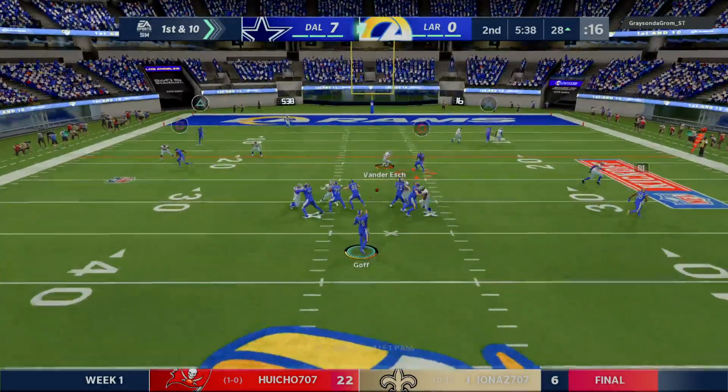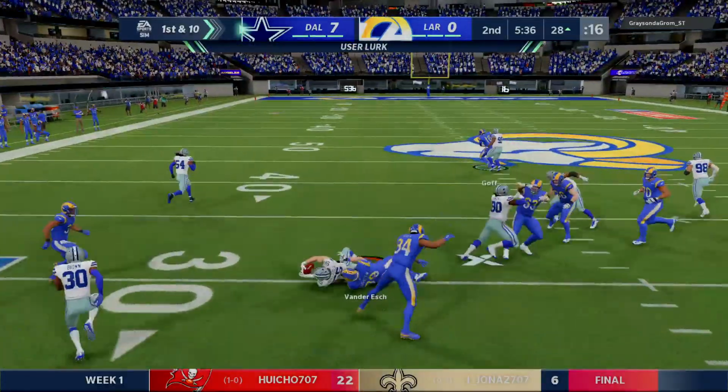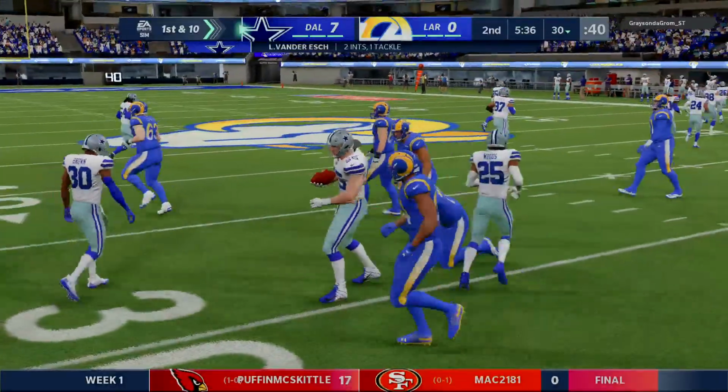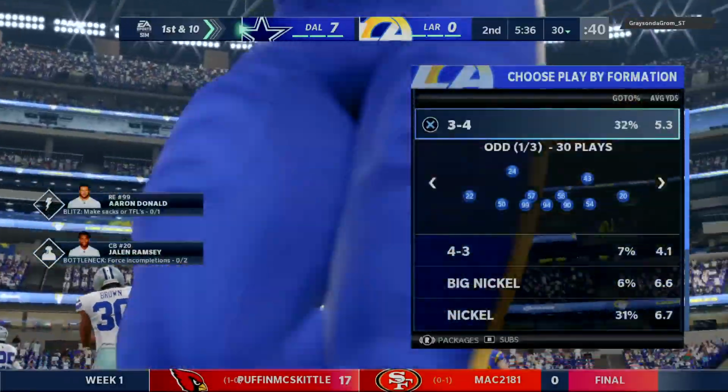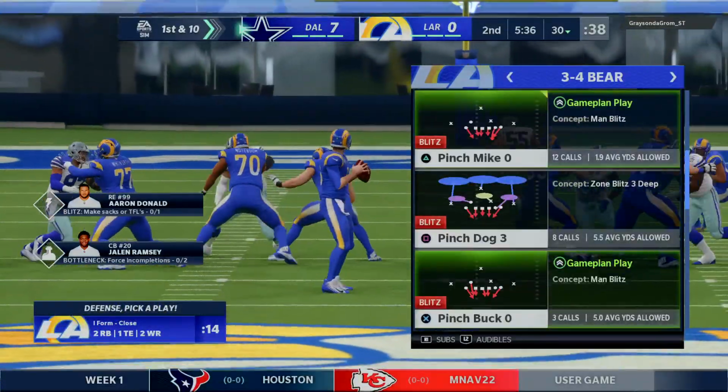Goff on first down. Rifles one, it's intercepted. Picked up by Leighton Vander Esch. And he will return this one to the 30-yard line. Second straight drive now here, Charles, that have ended with an interception.